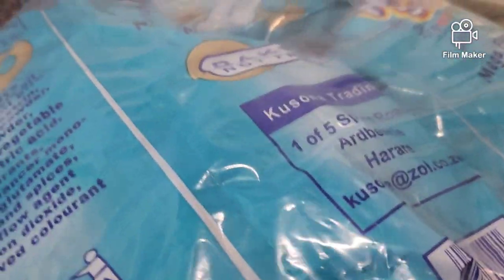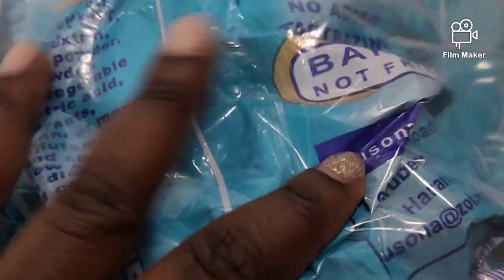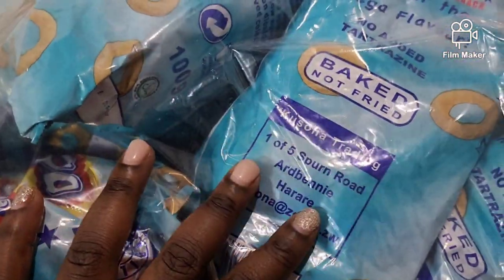And then next, we also bought these for snacks for our kids. They are called mega snacks. I think it's onion flavor. Yes, this is onion flavor. I think they are 15 inside or 10. Yeah, 10 inside.